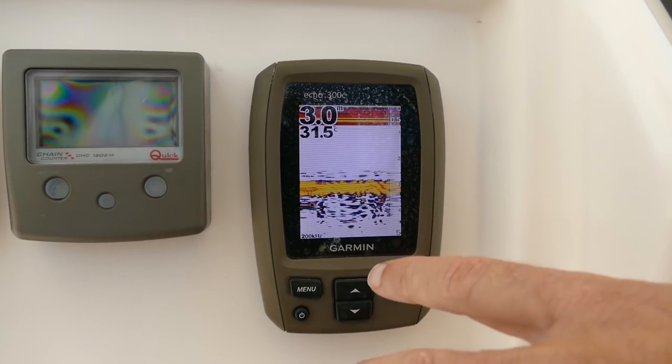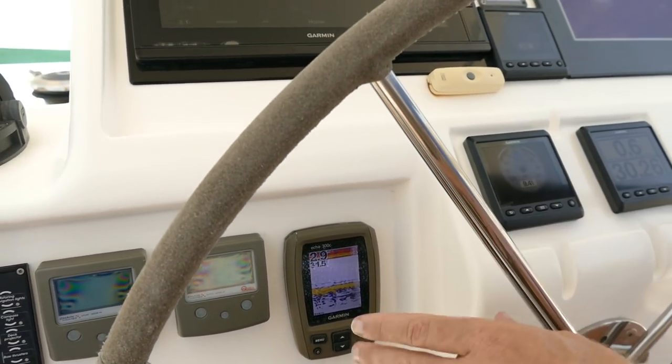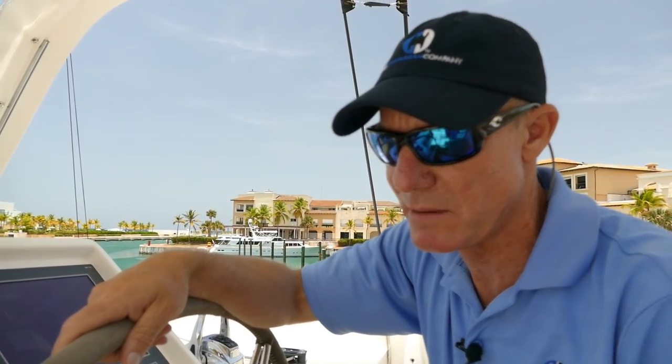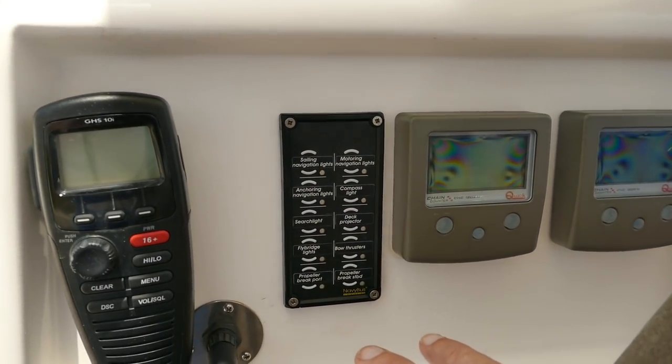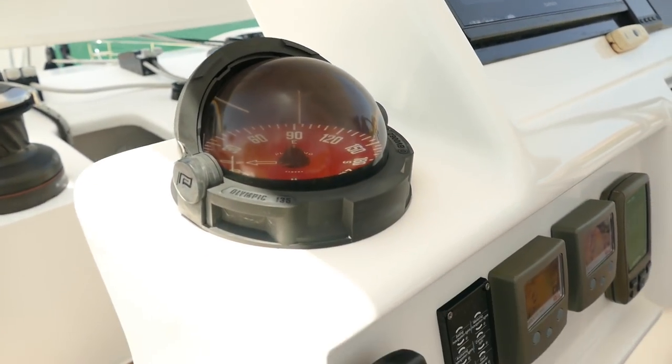And this is a depth gauge specifically for anchoring. It's tuned in for shallower water, so you can get a really clear idea what the bottom looks like before deploying the anchor. These are controls for the navigation lights and sailing lights. And of course, we've got a VHF and compass control here.